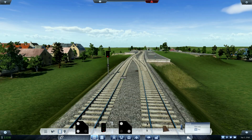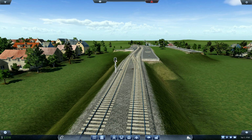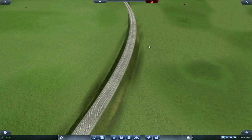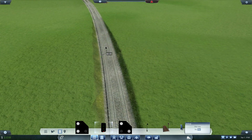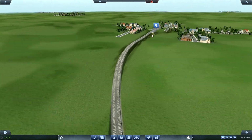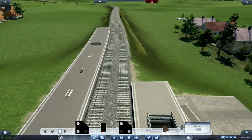Right. Let's get signals on. One way, sir. One way. Like so. We'll throw another couple of blocking signals up here. We could do blocking signals. I'm not going to do them all. It's not the most interesting thing to watch. Unless it's a live stream, and then it's quite relaxing. But for video purposes, we need to get stuff done, don't we?